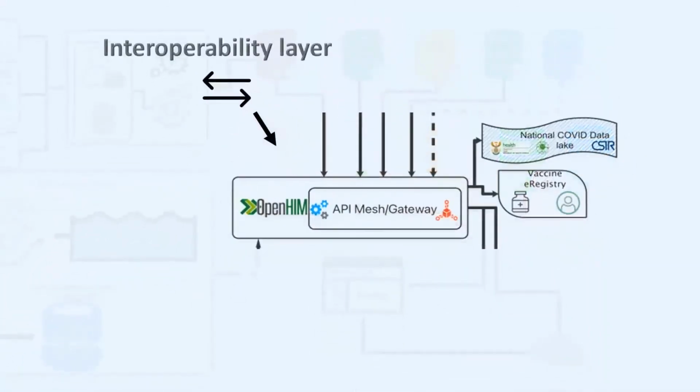Now moving along to interoperability. The interoperability component provides access to the HRIS system for interoperability. It is implemented using OpenHIE. For COVID response, we established interoperability with the SA COVID data lake to determine health workers affected with COVID. We also connected with the vaccine registry to provide a list of all health workers in the country who are eligible for vaccination.